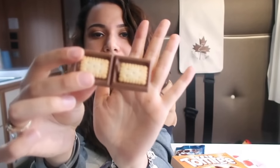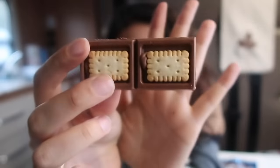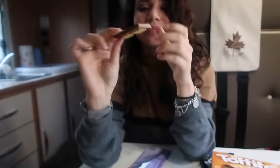A what? Say it again. Leibniz cakes. It's that Leibniz butter cookie. So this is what it looks like. They're so cute! Okay, have you ever tried this? Yeah. Okay. Is this a common Milka candy? Yeah, pretty common. Okay. Alright, let's get started!